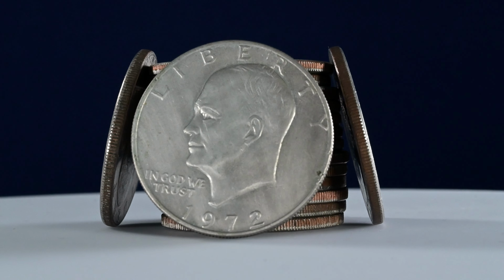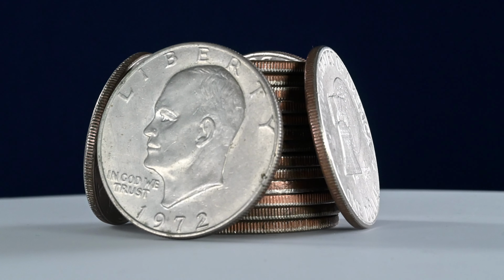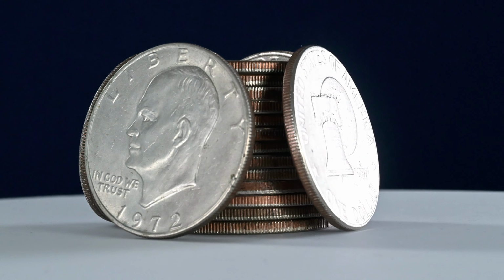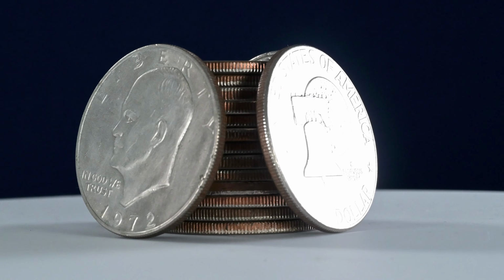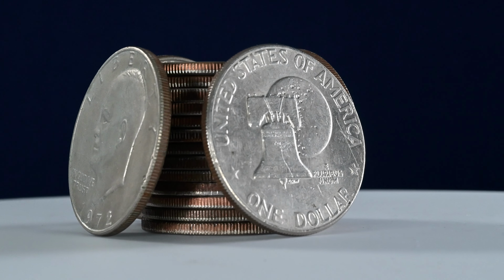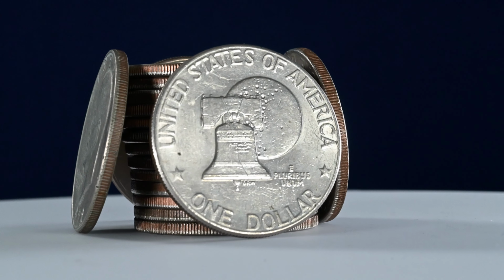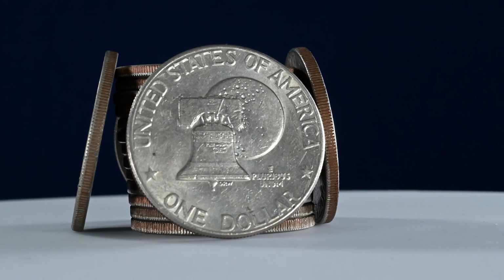The Eisenhower dollar began to be produced in the 70s with another president on one side of the coin and the Liberty Bell to the other. There was much effort to persuade the public to use the dollar coin. There was similar thinking in the US as there was in the UK that paper notes don't last all that long, whereas a coin could survive in circulation for decades.